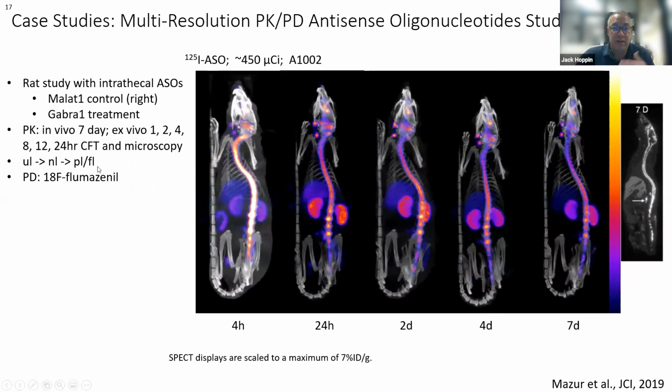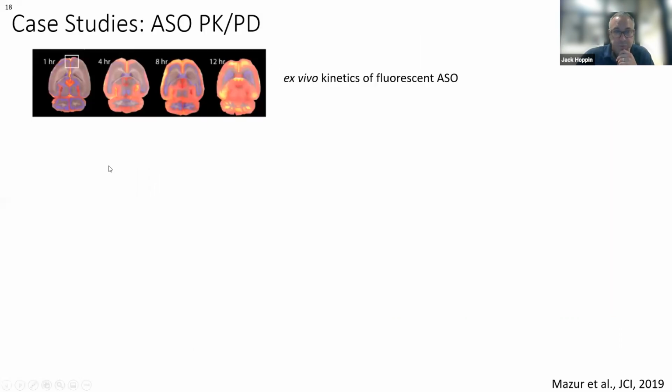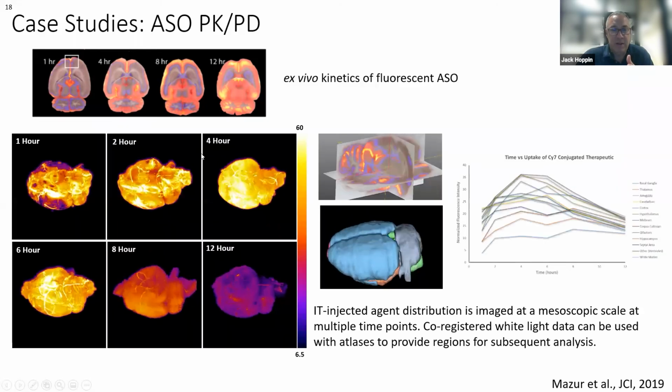So I'm going to take you through the next studies, in this case a pharmacodynamic study. Out of the gate, brains were resected. We have the anatomical images superimposed here with the fluorescence. In this case, there are 4 different rats, one sacrificed at each of these time points. We have more time points showing. And that really is insightful. We're really seeing the distribution of the oligo in the brain over time.